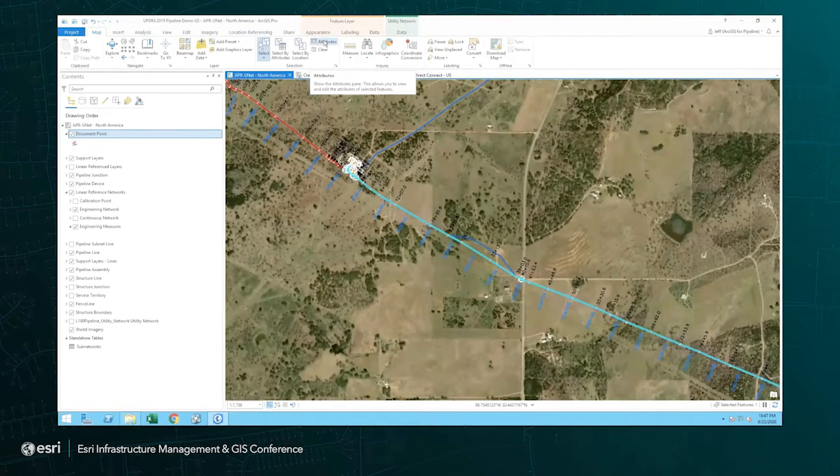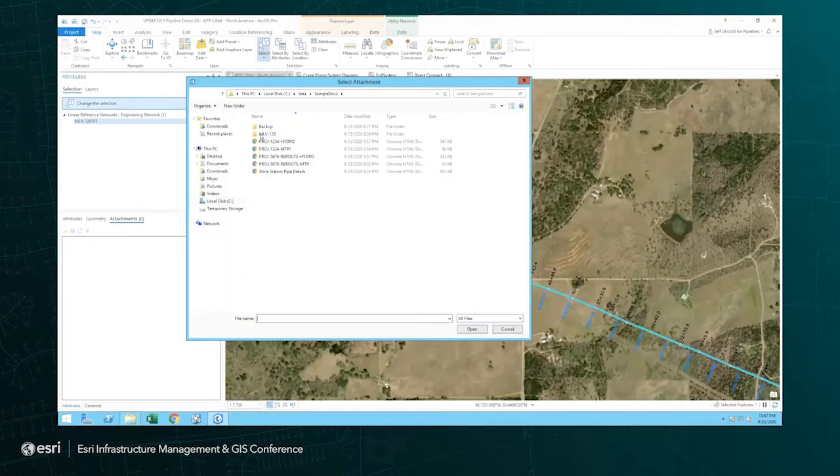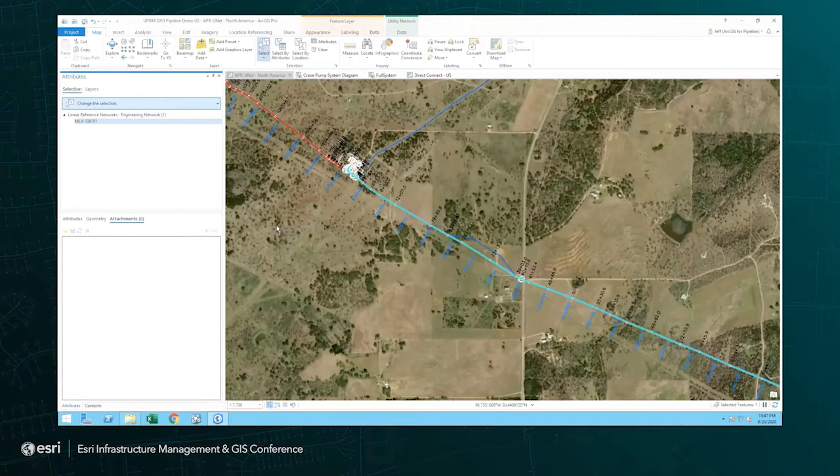So same process. I went back, I enabled attachments, I picked the linear referencing, the APR route feature class, and now I can go in, and if I look at that particular feature class itself, here's mainline valve 126 route 1, and now I can easily go into that documentation. Here's all the as-built alignment sheets where I have for this particular line. Attach those and make them available to anywhere along that line.